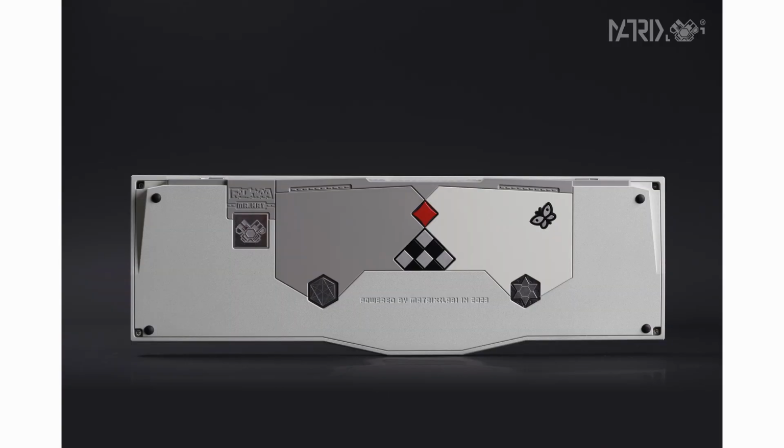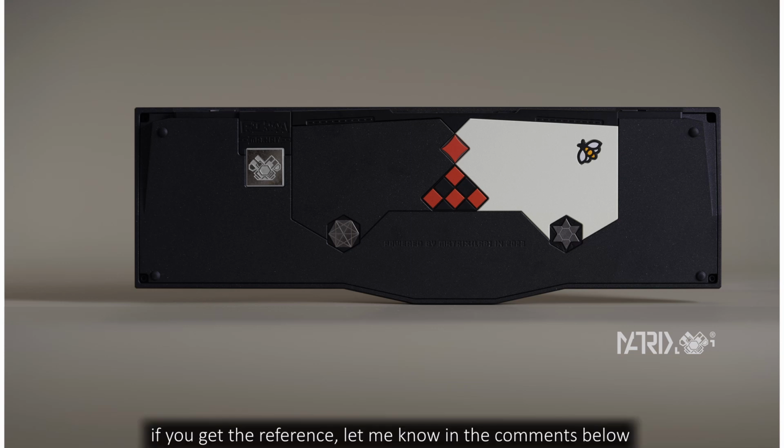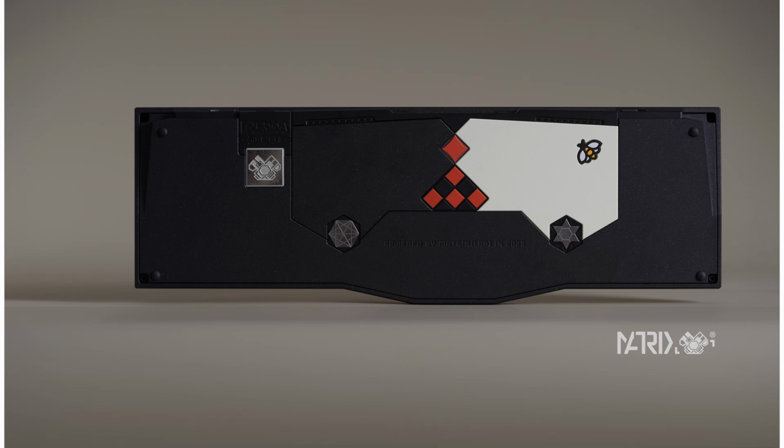On the bottom of the board, it's slightly more tame, though it also features a lot of little badges, and the overall design kinda reminds me of a jester's hat. I'm not really sure what a Faukwaa is, but the emoji that Matrix Labs used for their Notion page for this keyboard was a clown emoji, so if that's the inspiration, it does make sense to me.